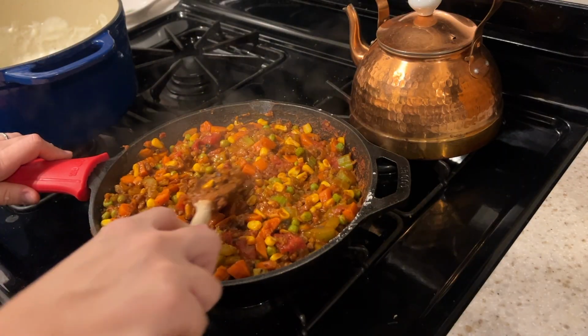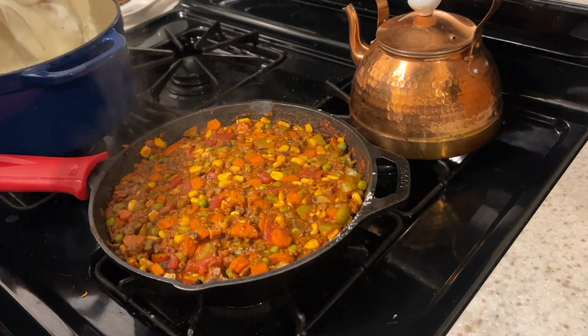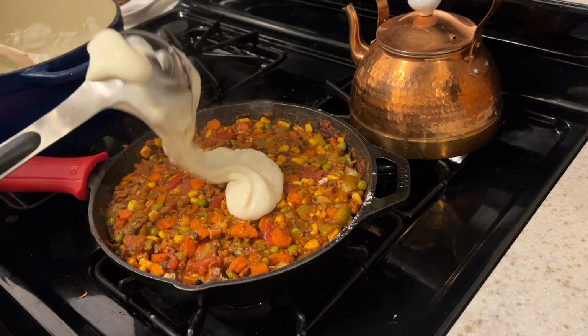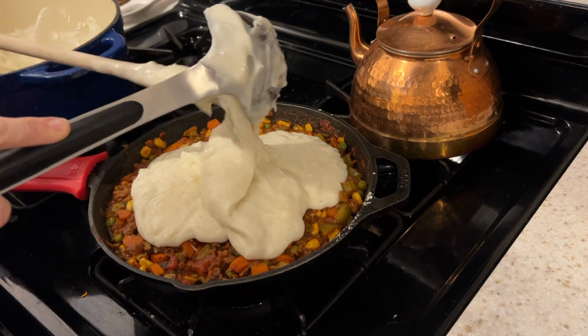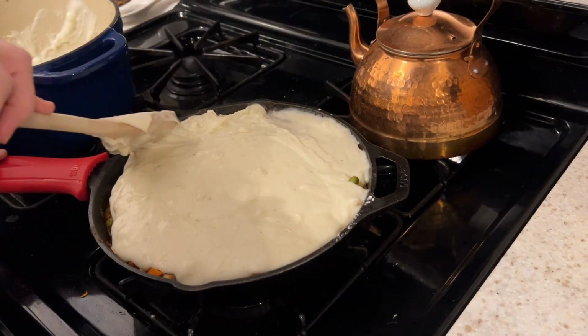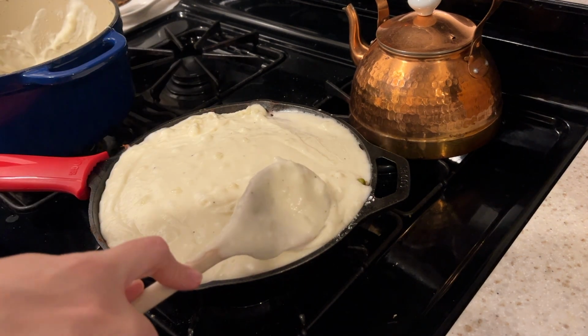And once those are done, I flatten out the lower parts of the shepherd's pie, and I add the mashed potatoes to the top. Now this is kind of like a pie, so once your mashed potatoes are on, you're gonna make sure that they go all the way out to the edge so that you don't have a ton of seepage from the sauce out the sides. It adds like a nice pie crust.